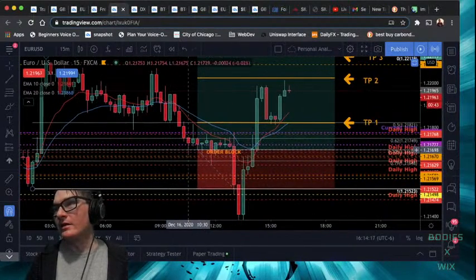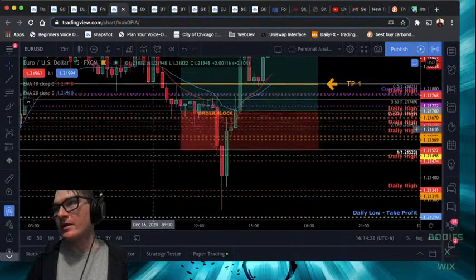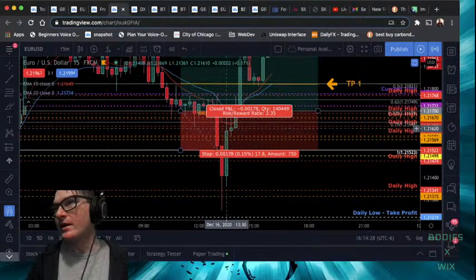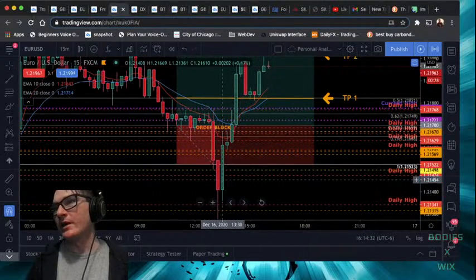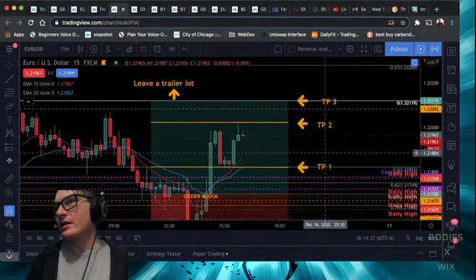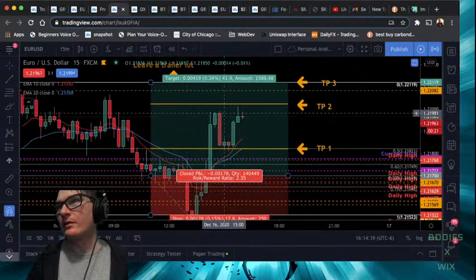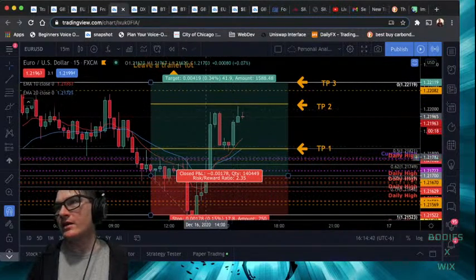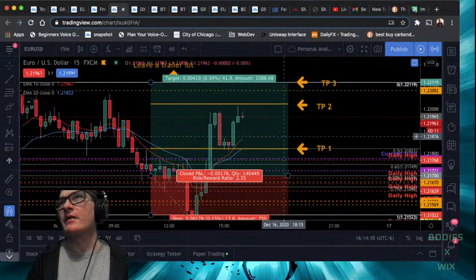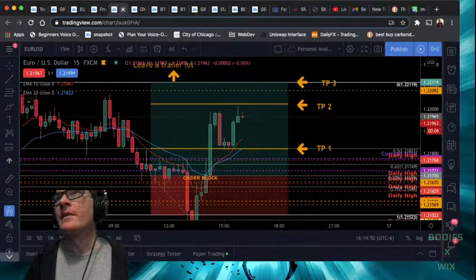And then it would have been a good spot to buy if I would have just waited until after 1:30 or so. 1:45 would have been the perfect time to buy, or right at 1:30 would have been the perfect time to buy. So again, I think with the FOMC, even though we did see this push up, I think that was just it rebalancing. I think we're going to see more of a slide off on the EU tomorrow.